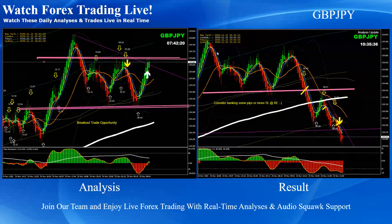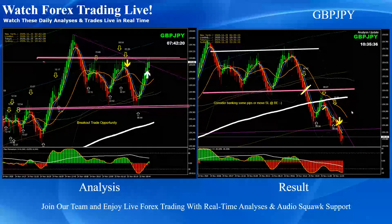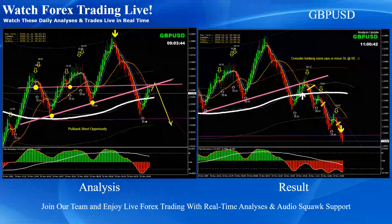Pound yen, pretty straightforward. You can see we were expecting a breakout long, but as you can see, based on the analysis, that's what we explained to traders. We should be trading what we see, not what we think. So price nicely broke, and after the breakout, we announced all these short trades on pound yen through live audio commentary. Same thing in pound dollar.